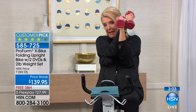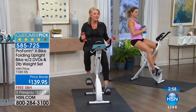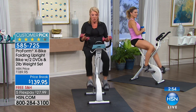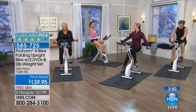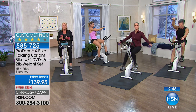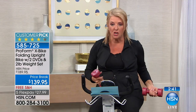Convenient? Yep, it just folds up like that. It's so brilliant. People love that feature. You can move it around. So if you live on your own, it's not like a big giant treadmill that you have to get help to move. You can pick this up and move it anywhere. I know some people work out on their deck, or on their balcony when the weather's good. They put it in front of the window. They've got it in the living room. Instead of sitting on the couch at night, they just jump on their X bike.